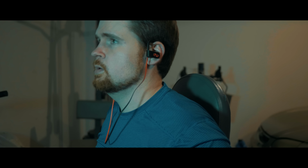What else? Well, they connect really fast to my phone. It's kind of weird. I literally turn them on and they're like, "Power on, connected." It's faster than any other Bluetooth headset I've ever used.